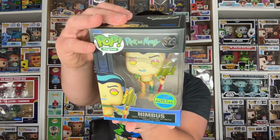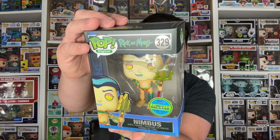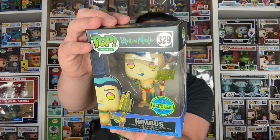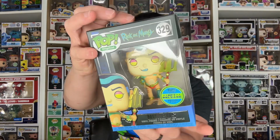And then up next, another legendary is Nimbus over here. So this one has a pretty cool tone to it. And just by looking at it, I'm assuming it's like a villainous character. Might be wrong, but once again, never really seen Rick and Morty like that. Here's the backside. Pretty cool. I really like the design and coloring on these boxes for sure.